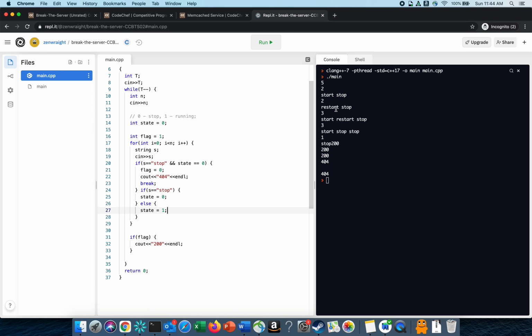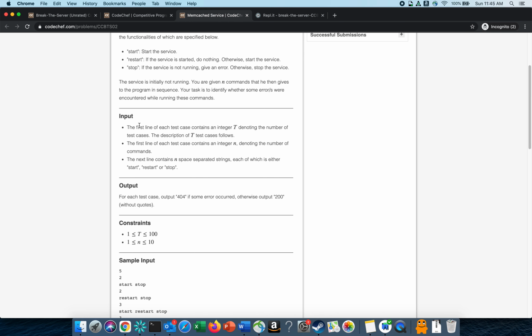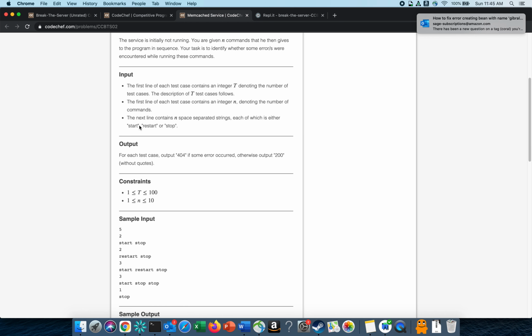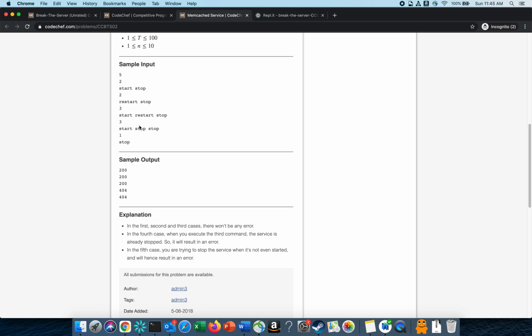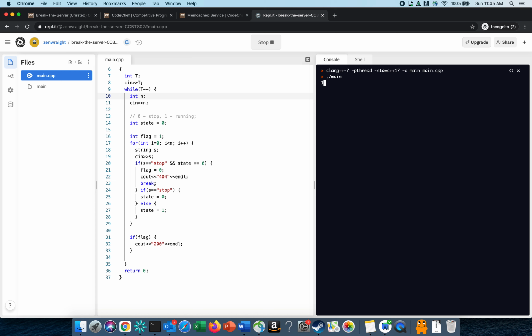What could have gone wrong? Start, stop, restart, stop. Let me try this. 1 and 3. So stop, start. Should be 4. Right. So if I start the service. Okay. I'm just thinking, if I have a start command twice, should it give an error?